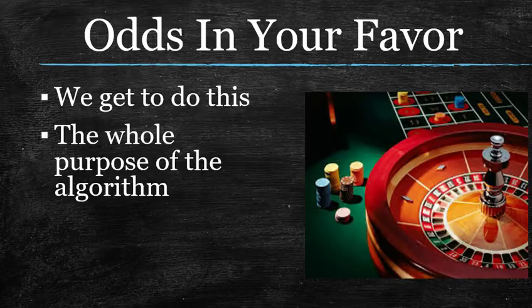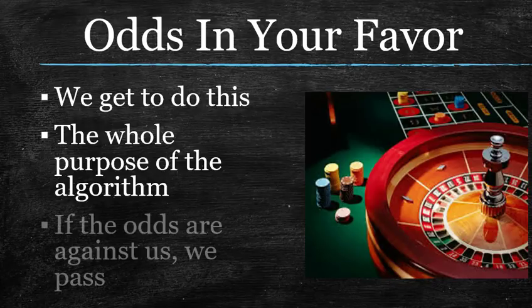Instead of playing a game where the house is supposed to win, we play a game where we're supposed to win. I say it at the very top of my website, traders, this game is beatable. You can put the odds in your favor every time by having a really good algorithm. You just have to remember that the odds are against us when we don't have the right conditions. We just simply don't play. We only play when we're supposed to win.